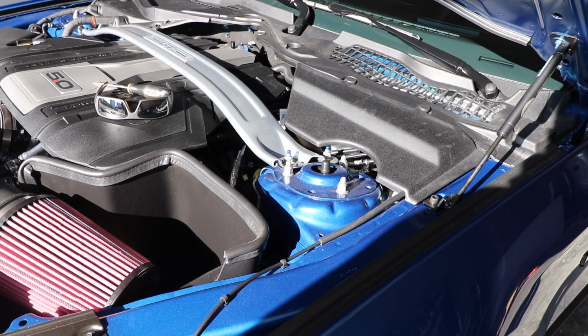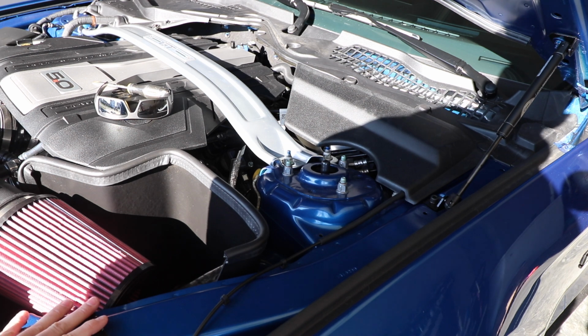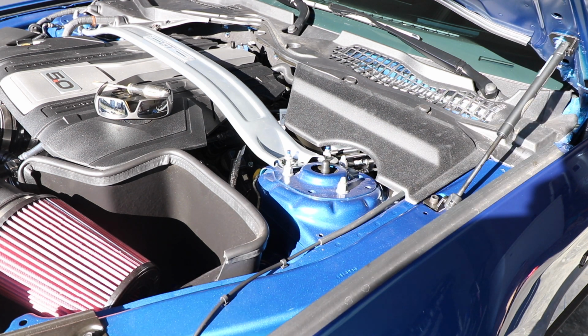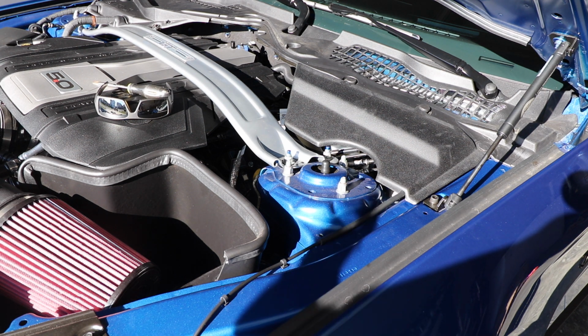And that's all she wrote. So that is probably the easiest thing that I've ever installed on a car. It took all of like 3 minutes, so that's pretty awesome, and it looks pretty fantastic.